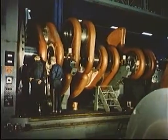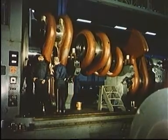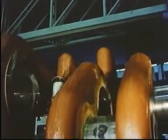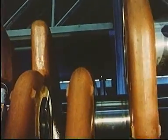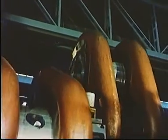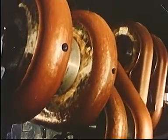The crankshaft is so big that to facilitate manufacture and installation, it's made in two halves, which are bolted together later. Each half is built up from a number of individual parts: main bearing journals, crank webs, and crank pins. The crank webs are provided with counterweights.